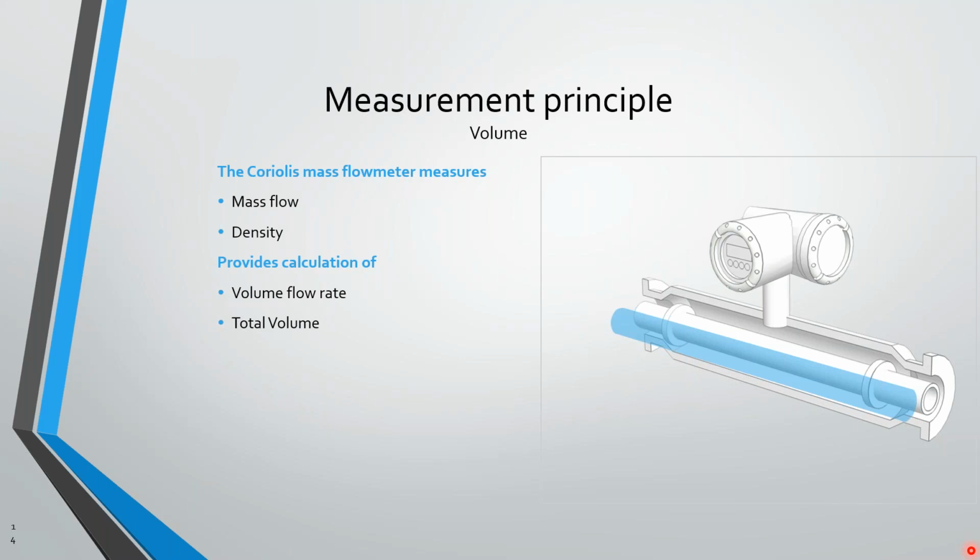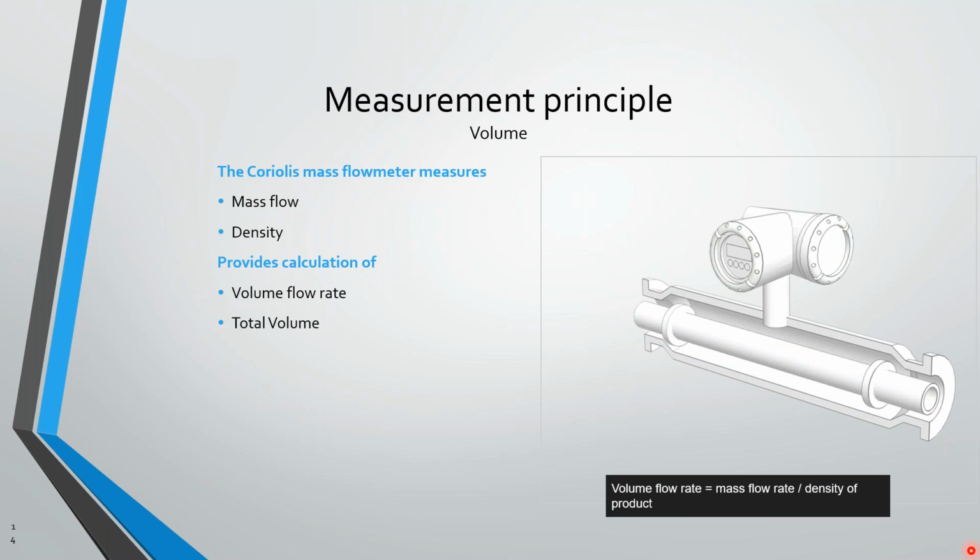And if that's what you wish to display in your DCS system or your PLC system, your HMI SCADA, it's very easy to do that because that information is already present within the electronics of that meter. This is due to the fact that the volume flow rate equals the mass flow rate divided by the density. If we already know the mass flow rate, we've already got the density. All we do is a simple division, and now we've got the volume flow rate. And we're able to provide that as an output, however it's required by the end user.